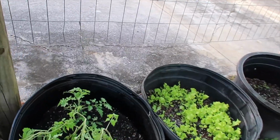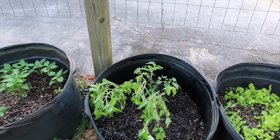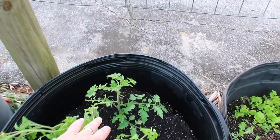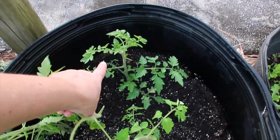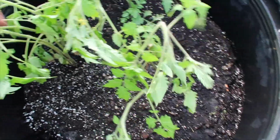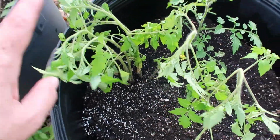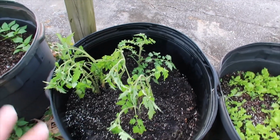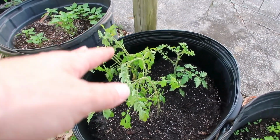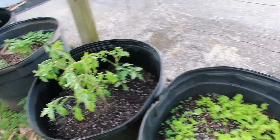Some of the things I got done: I transplanted the hanging basket that had the tomatoes in it. In this pot, I have the one that was in its small container by itself. These came from the hanging basket. They were so intertwined that they would not come apart, so I just planted these clusters here. So way more than 3 plants. We're going to get a tomato cage for that tomorrow.